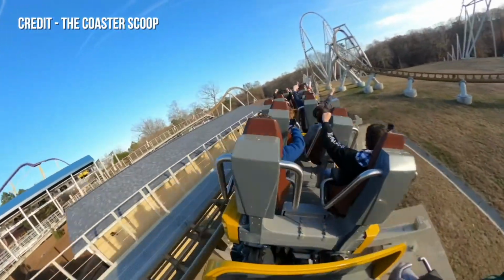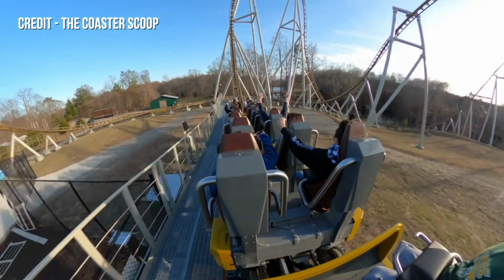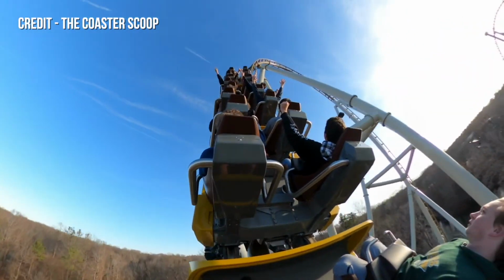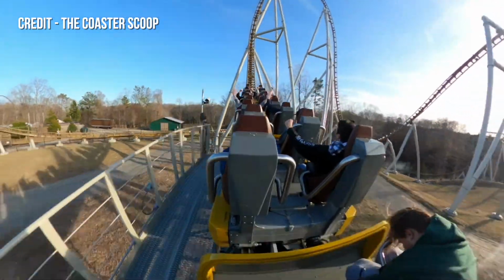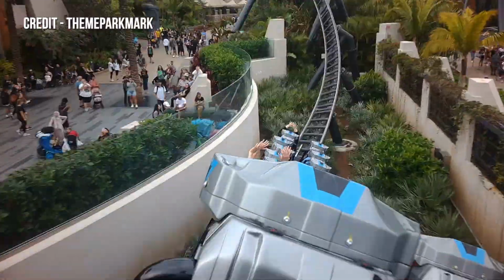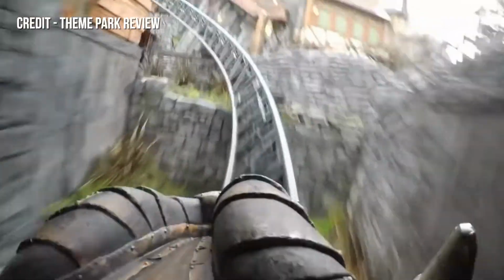And the trains not only look good, but they are the most comfortable in the industry. You feel secure and open at the same time, as your entire upper body is free to experience all those negative and lateral forces. These trains are similar to the lap bars on rides like Velocicoaster, Tutatis, and Terran, which are all super comfortable as well.